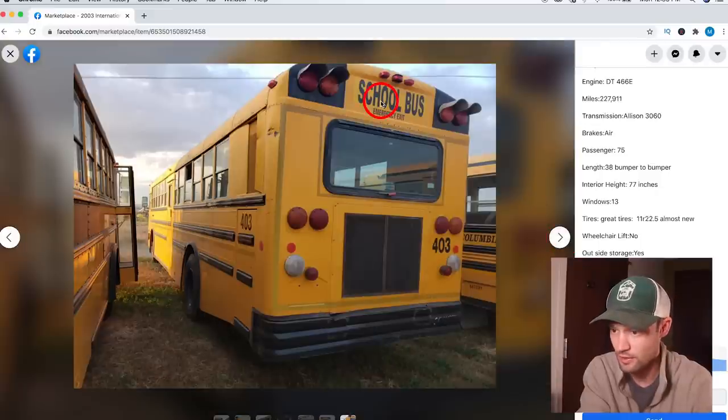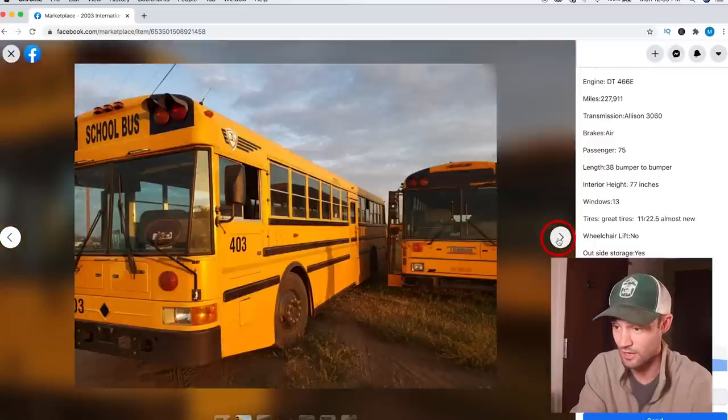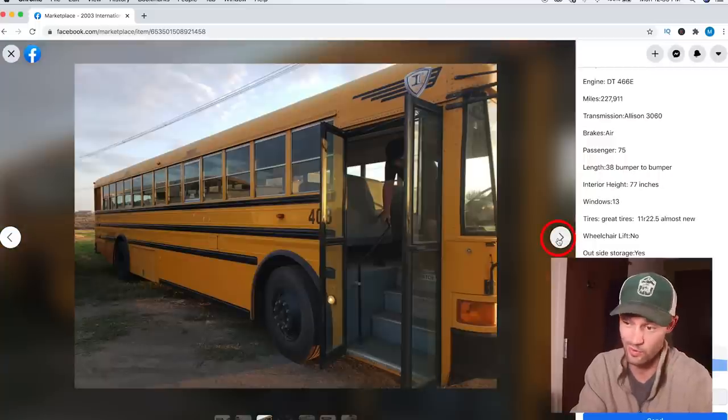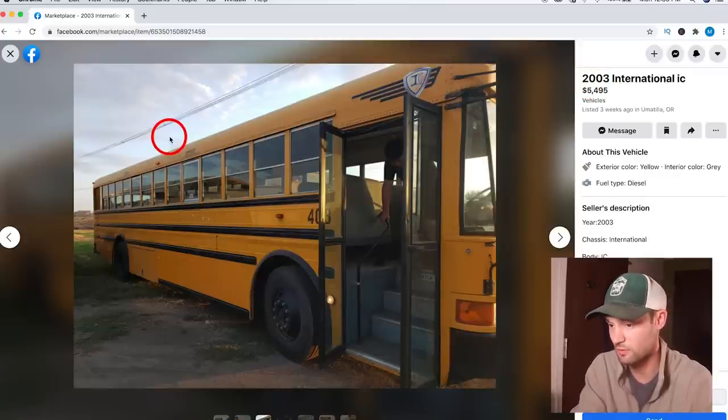So looking at the back of the bus, we can see some body damage here, but that's fixable. It's not the end of the world. That doesn't overly concern me. It looks pretty clean. I'm not seeing a lot of rust here. I'm not seeing a lot of paint fading, things that would just show wear and tear. Overall, would I buy this bus? I'd go look at it. I don't know. It all comes down to what it looks like when you get there. But this one might be worth looking at.